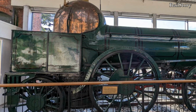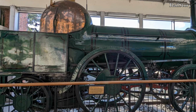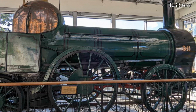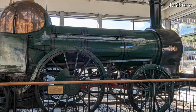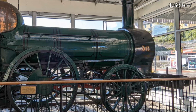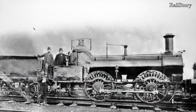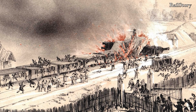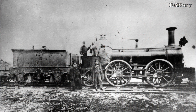Number 36 is a classic Bury locomotive. It has wrought iron bar frames with inside bearings and outside hand-forged wrought iron wheels, but it is unusual for a Bury locomotive in being a six-wheeler. Famously, Edward Bury was a champion of the four-wheeler, even when it became apparent something larger was needed, and even after the terrible disaster at Meudon in France. Eventually, he had to bow to the inevitable and build a six-wheeled locomotive.